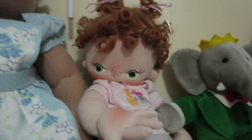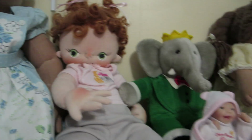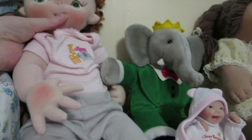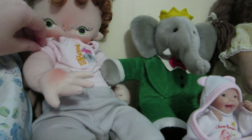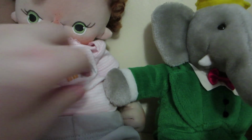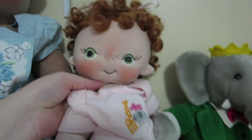Then a few months later, on March 9th of 2012, I adopted this Bebe baby, and she is a preemie size. I believe she is about 15 or 16 inches. She's wearing an actual Carter's preemie outfit, a little pink and white striped onesie that has a giraffe, a hippo, and an elephant on it, and then gray footed pants with a little hippo on the feet. She is my red-headed Bebe baby.